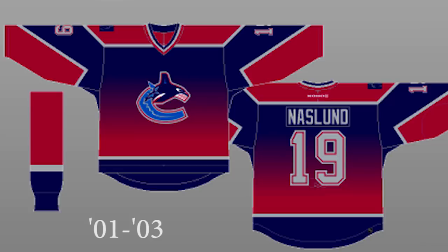Why then did they decide to randomly go with red? Not just red, gradient. What is this? The Canucks have changed their color scheme many times and wildly over the years, and that's fine. If you're gonna do it, go the whole hog. Red gradient? This jersey is the early 2000s in a nutshell. It is not the Canucks' fault. It was just a different time.